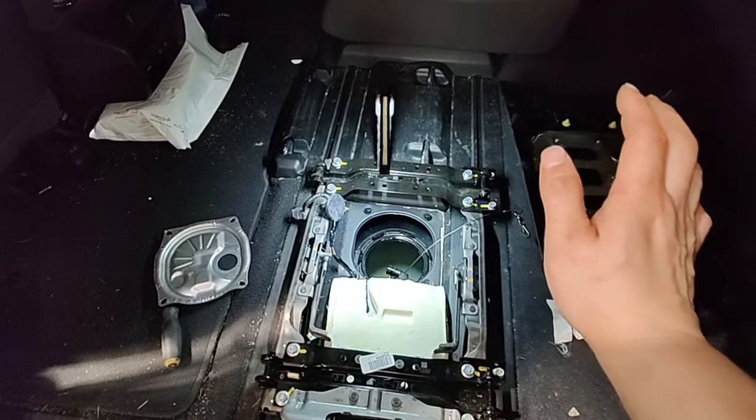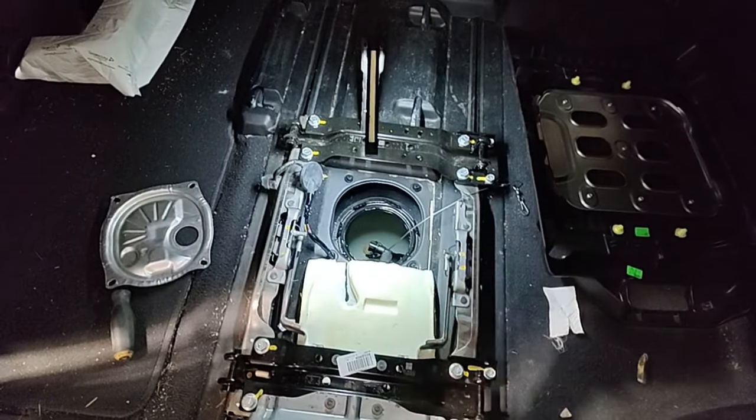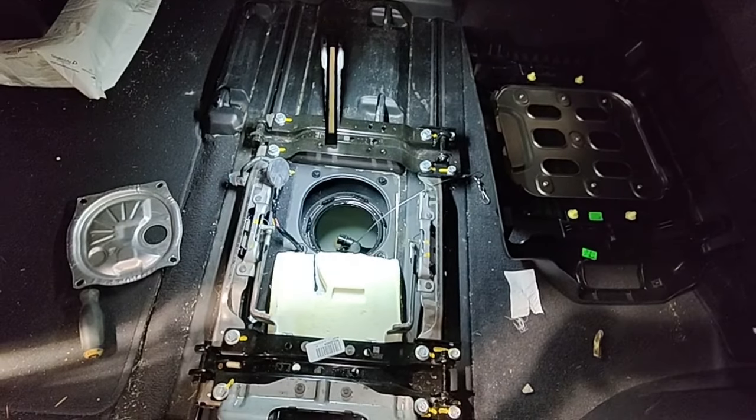But not all cars are the same, so you get different results with other vehicles.